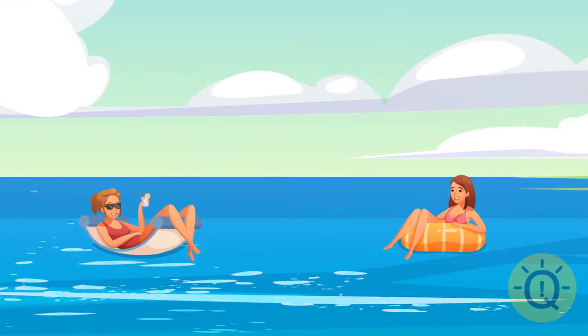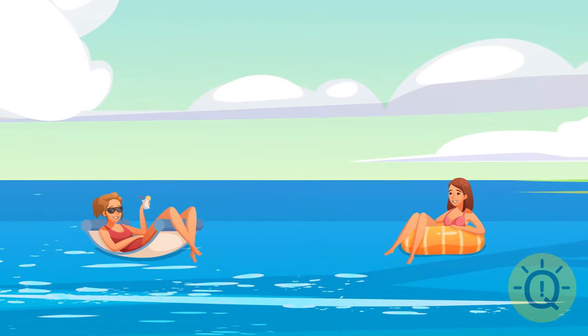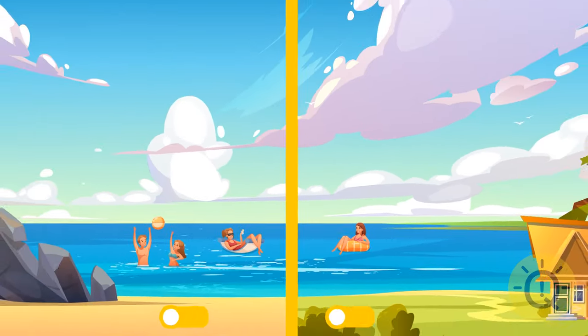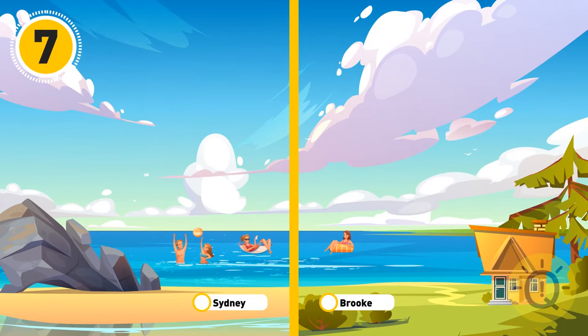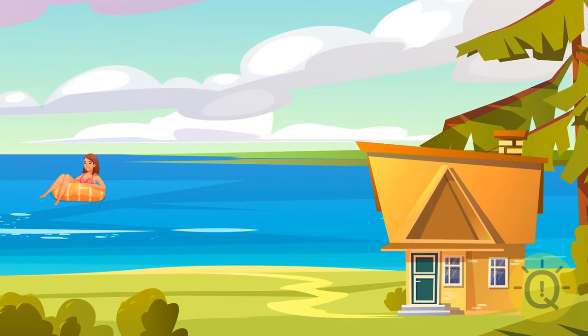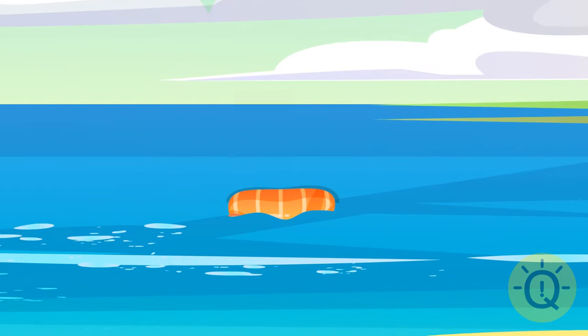Brooke and Sydney were going to learn how to swim. Brooke went to the lake near her house, and Sydney went to the ocean with her friends. Who is in greater danger? Brooke, she went alone. There was no one around to save her in case something goes wrong.